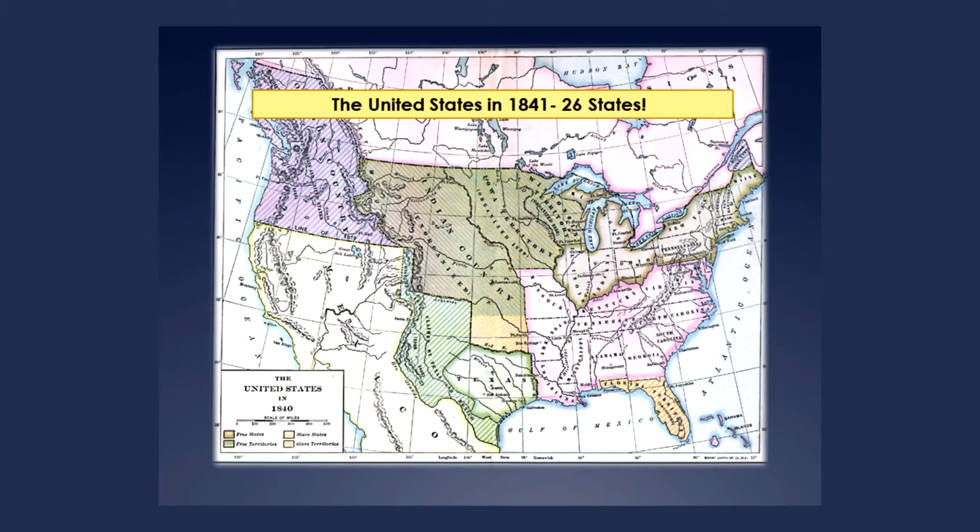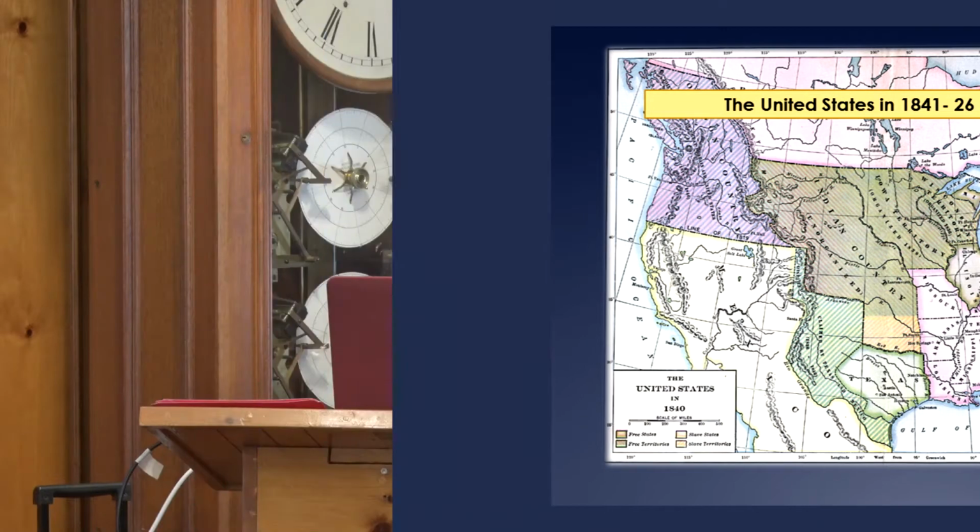First of all, I'd like to thank the Nashua Historical Society for the use of their collection photos in this presentation. They were very generous to allow me to put this together. So let's take a look at the United States in 1841 when our schoolhouse was built on the Daniel Webster Highway. There were only 26 states in the United States in 1841, and the kids are kind of fascinated by this when we tell them that most of the states were east of the Mississippi River, and we had a long way to go to get to the Pacific Ocean.